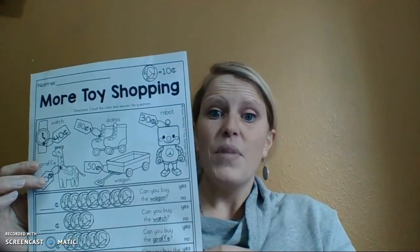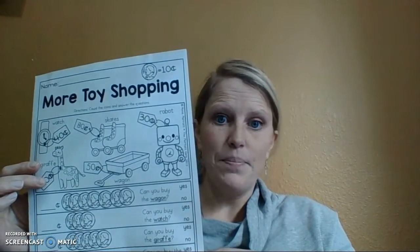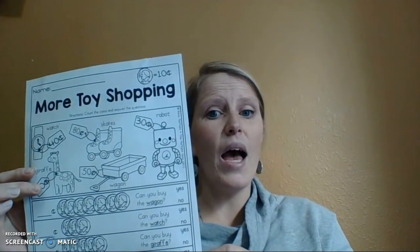We use money every day to buy things, whether it be gas or groceries or a hamburger from McDonald's. We have to pay for those things with money. That's why learning about what money looks like and how much it's worth is so important.